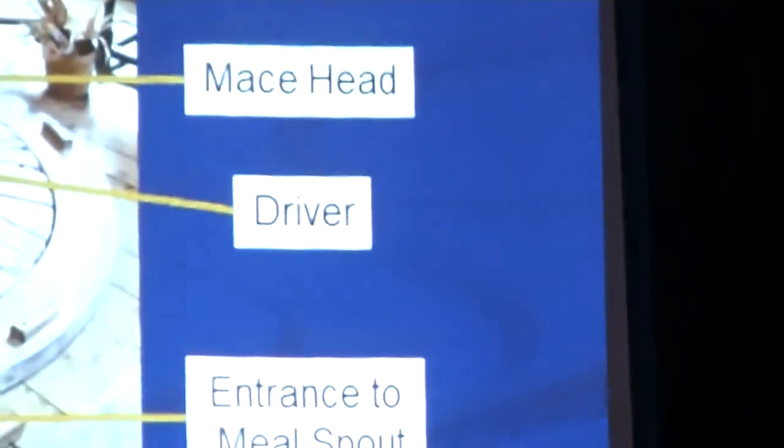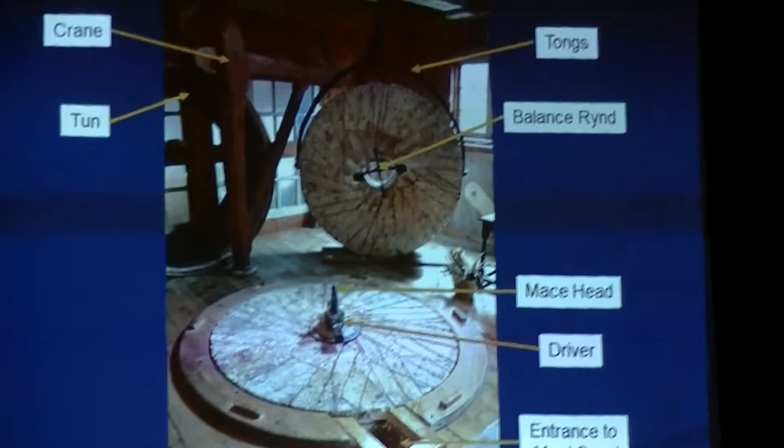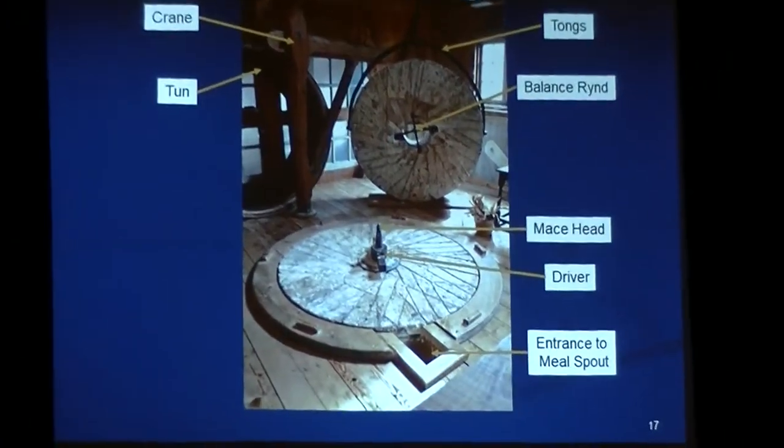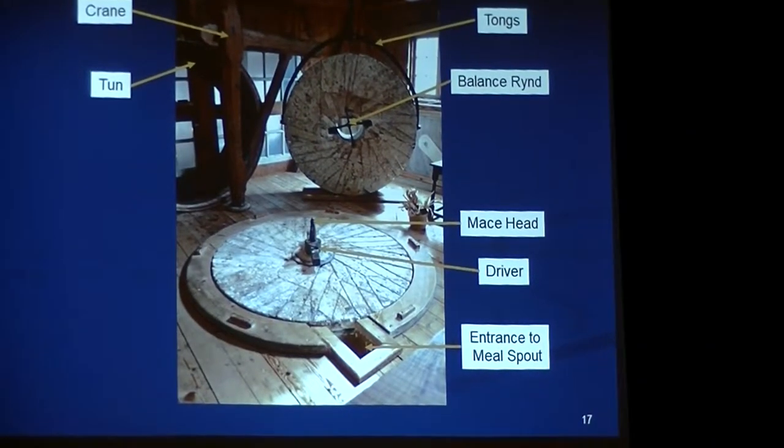Now the balance line, as I told you, was used to balance the stone, and below it was what was called the driver. Next slide, please. Okay. There are the stones. There's the balance line right there. You can see the fingers, and at the end of the fingers, there were projections that fit into notches in the stone, in the runner stone. And that's how they held the stone up.